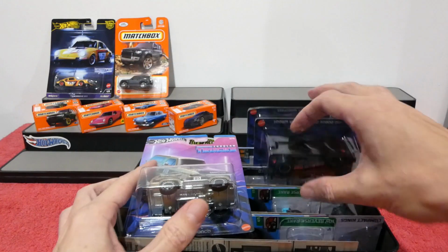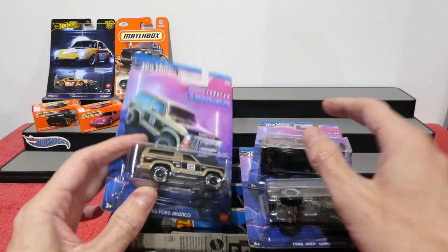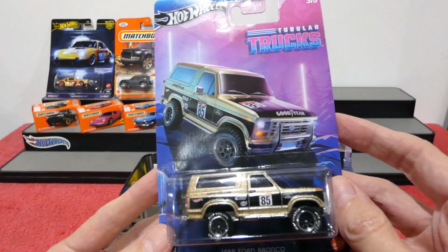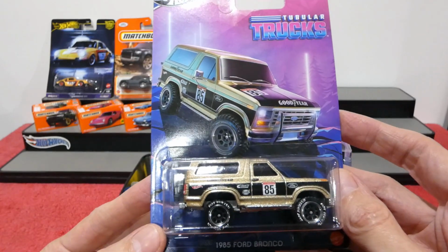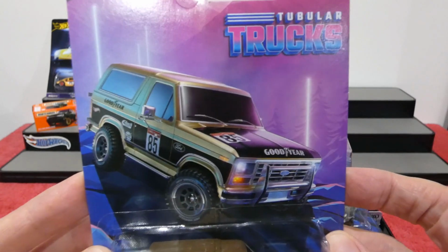All right. Next up, we have a couple of these. And she's actually trying to get into the bag. Oh, sorry. I'm quite distracted today.